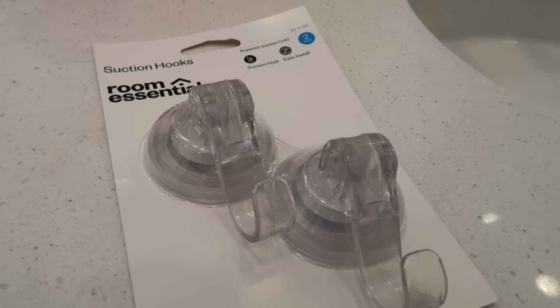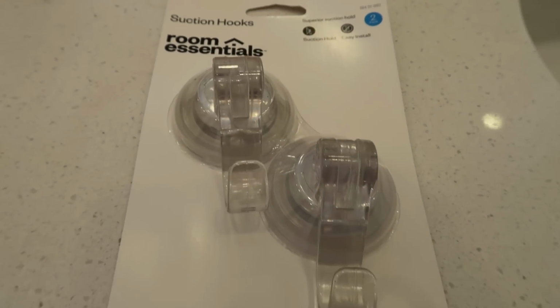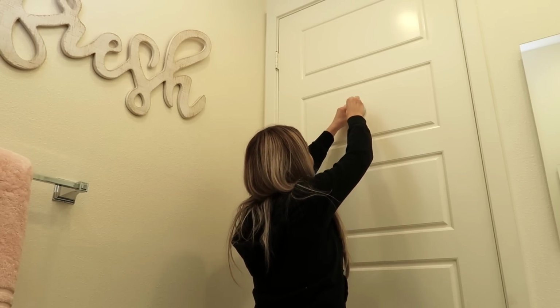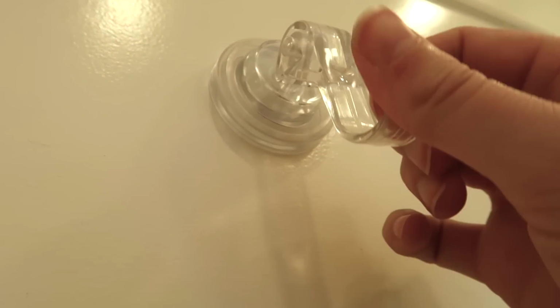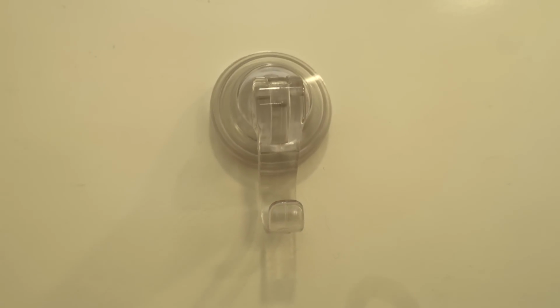And lastly, I'm going to be adding these really great renter-friendly hooks. These are suction hooks. They can be used on any smooth surface, so I'm going to be putting one on the back of each door here to be able to hang towels. I feel like bathrooms just get filled with wet towels, and I love a place to be able to hang them up. So I'm putting one on each door, and this is purely just a functional feature. It's definitely not a decorative touch, but it does save you from having a messy-looking bathroom.